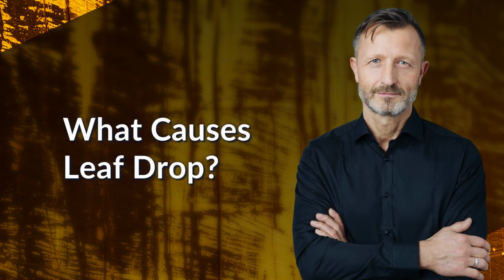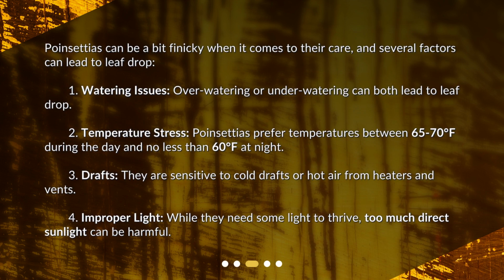What causes leaf drop? Poinsettias can be a bit finicky when it comes to their care, and several factors can lead to leaf drop. 1. Watering issues. Overwatering or underwatering can both lead to leaf drop. 2. Temperature stress. Poinsettias prefer temperatures between 65 to 70 degrees Fahrenheit during the day and no less than 60 degrees Fahrenheit at night.